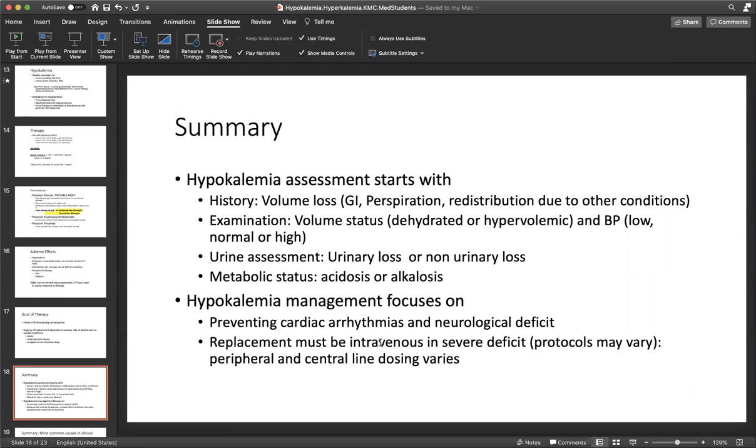And in the examination, look at the volume status. So if they are dehydrated, which is the most common likely clinical presentation for you, the easiest thing to do is supplement fluid along with potassium. Rarely you can have hypervolemic patients with hypokalemia, especially somebody who has got an aldosterone excess or somebody with Cushing syndrome. They usually are not dry. They are probably carrying more fluid and they are hypokalemic. And that's a clue that it is an endocrine issue rather than something else.